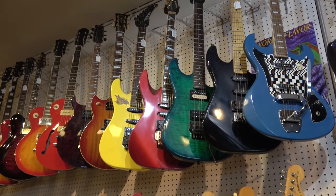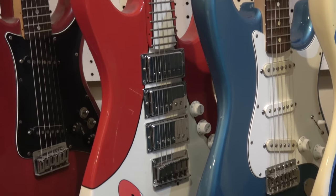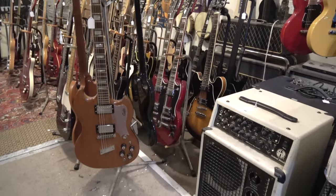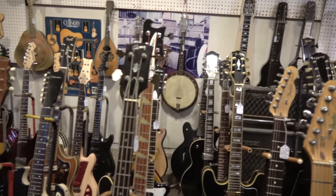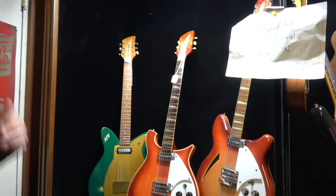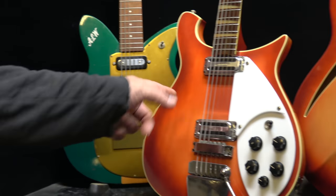Now, I commented on a lot of these unique instruments on the actual walkthrough video, so if you missed that, I'll leave a link up in the cards. As you can see, every square inch of the floor where you don't walk is taken up with instruments. This is really cool. Real Guitars is definitely worth a look if you're into used instruments. I would consider this to be one of the premier shops in the city of San Francisco.